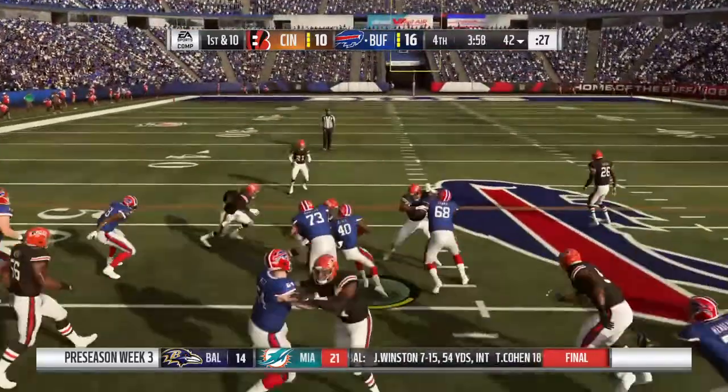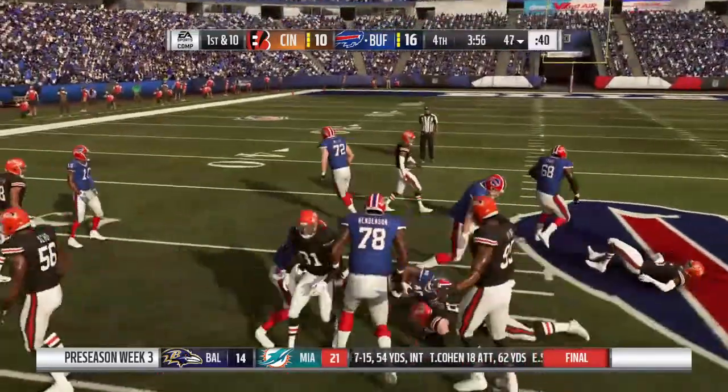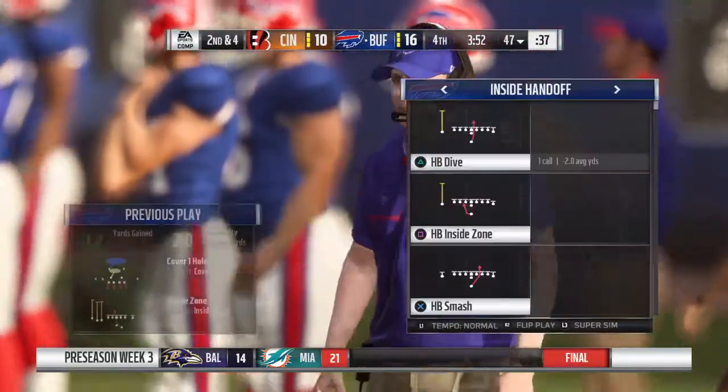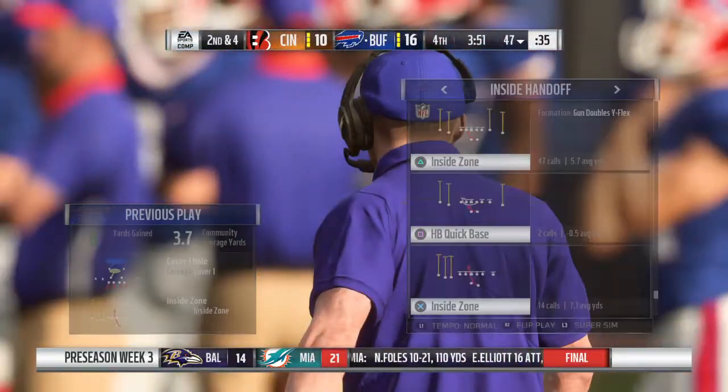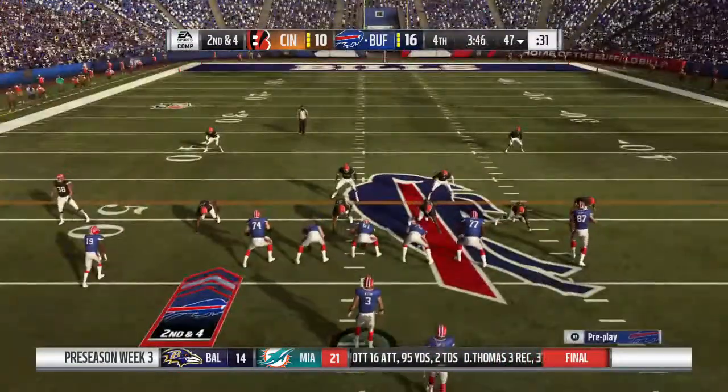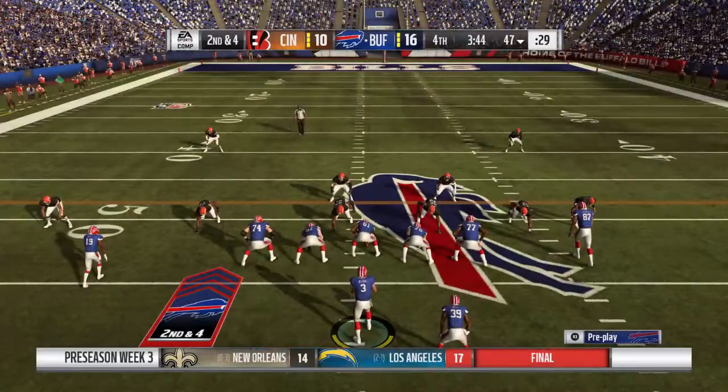Now the first carry for Brandon Oliver. He'll get a nice chunk there on the first down run, and it's 2nd and 4. Offensively with the lead, you want to run the ball, keep the clock going, but you also want to still kind of be in attack mode too, right? So how do you do that and not come back on your heels?